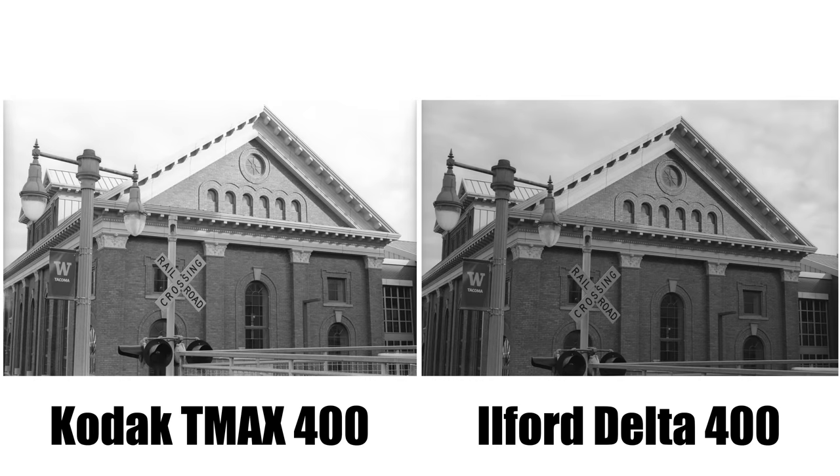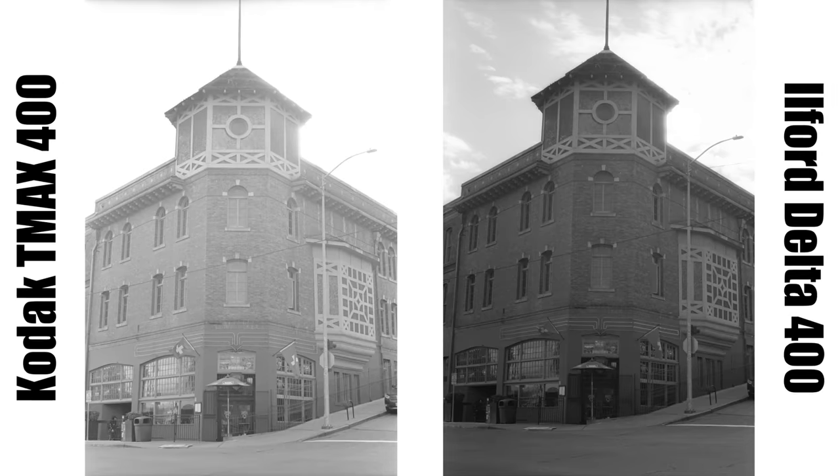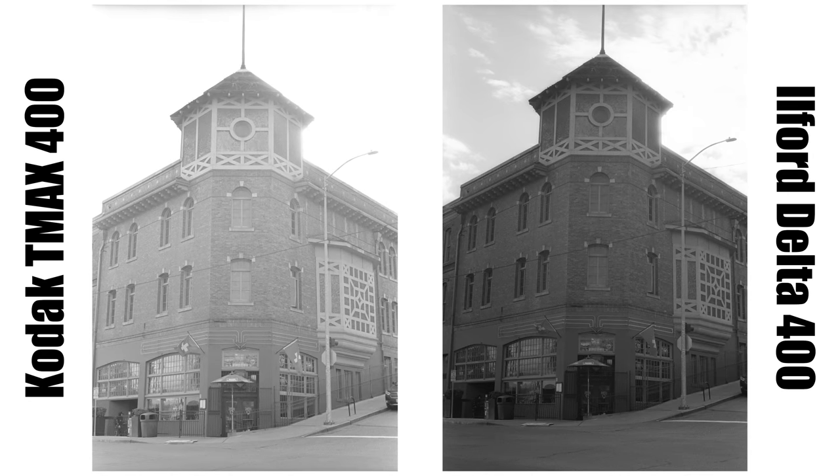The same is true for this image. Pay attention to the sky. Again, with Delta, it is dark enough for you to make out that there are some clouds in the sky and that there is some texture there. TMAX is again white. These next images were purposely backlit, and again, such a big difference. TMAX is so overexposed and low contrast while Delta holds most of the scene intact. Only the brightest part of the sky, where the sun is, is completely blown.